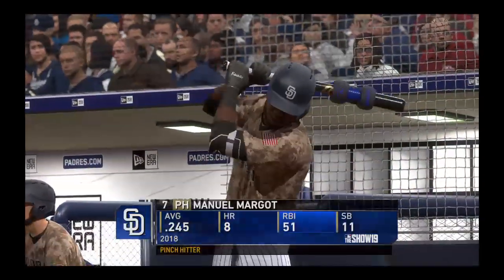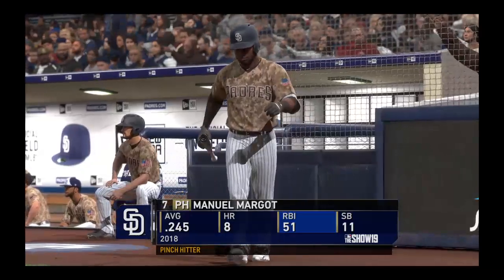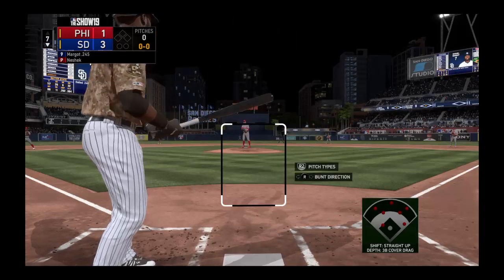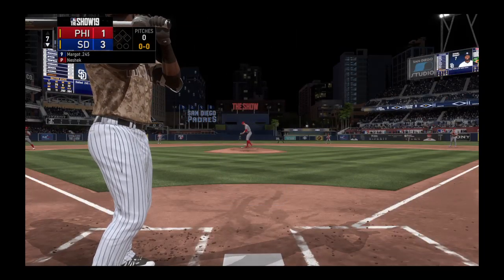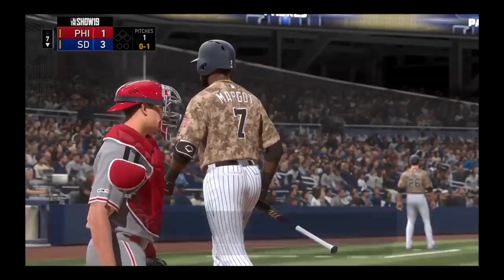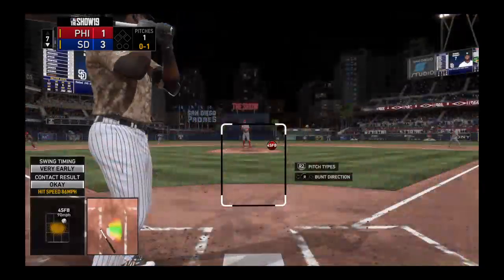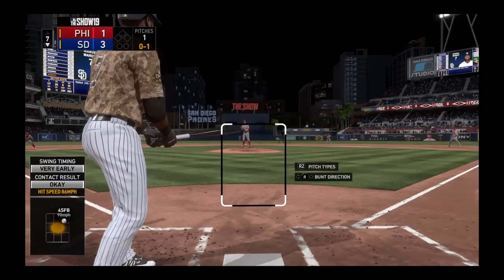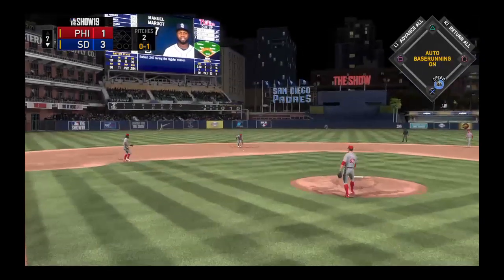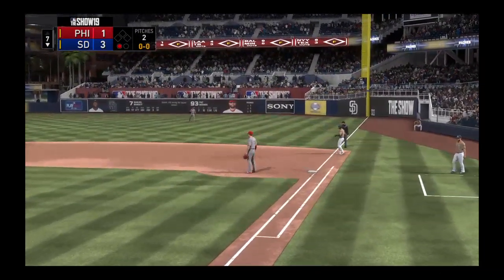Manuel Margot is up off the bench as he'll be asked to get something started in the home half of the 7th. Margot. Down the left field line and deep, and that will end up a foul ball. Hit on the ground out to short. Off-balance throw is in time as he takes one away. Wow.